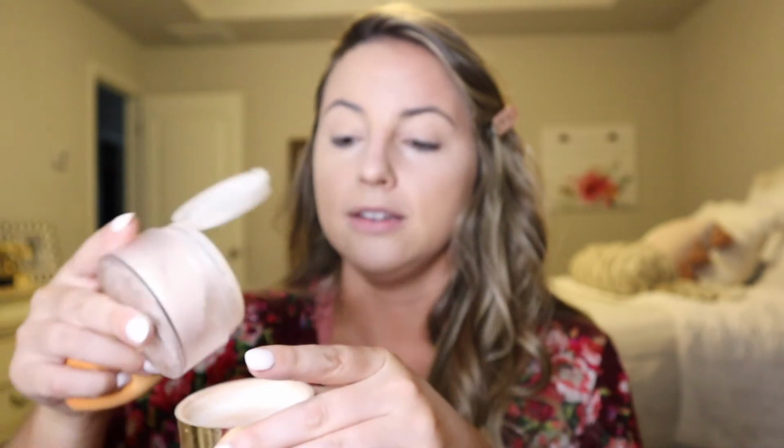By this point, your sponge is going to be exactly the right wetness you need it to be to do this, and the purpose of setting is to set, not set your face. What you're gonna do is open your product, take a lid and dump it out. Then you're gonna dip your beauty sponge into it, and then just tap it where you just put your concealer.